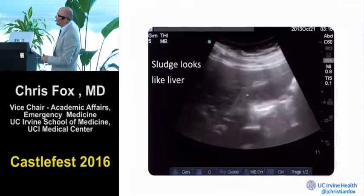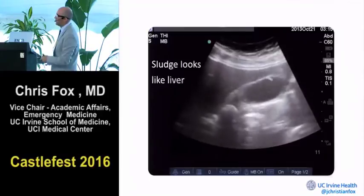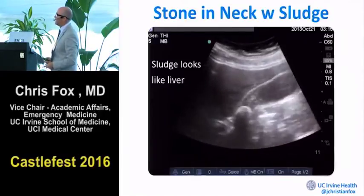So again, sludge looks just like the liver. You could easily mistake this as just like a tumor or something in the liver there.